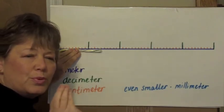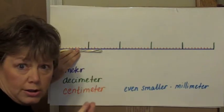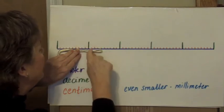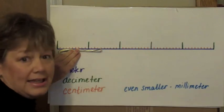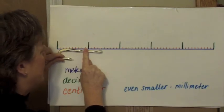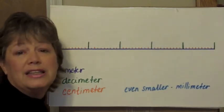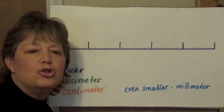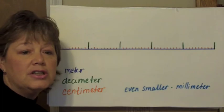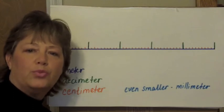But the measurement with the most precision would be to count with the smallest increment, and that would be 1, 2, 3, 4, 5, 6, 7, 8, 9, 10, 11, 12, 13, 14 centimeters. So the most precise measurement would be to say 14 centimeters. That's not always the exact answer, but it's getting you to the closest reasonable answer. Precision doesn't mean exact answer, but it means the closest one to what it really would be.